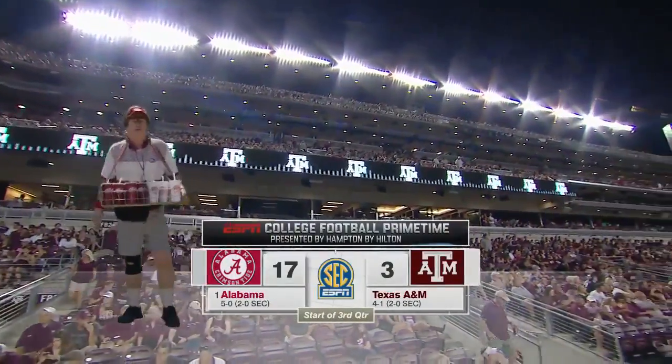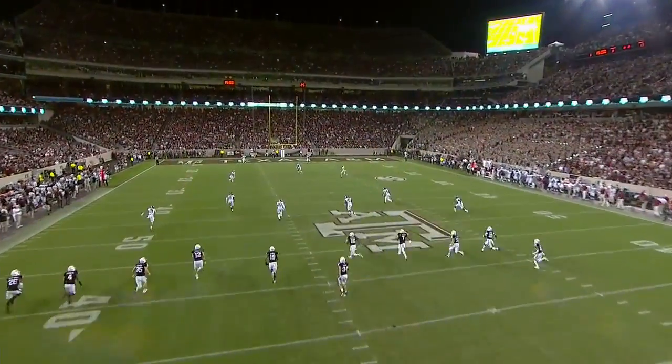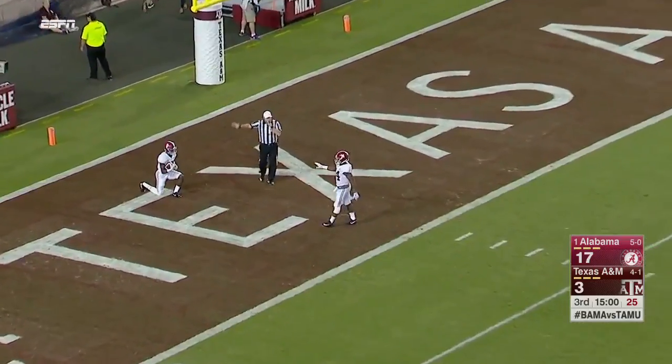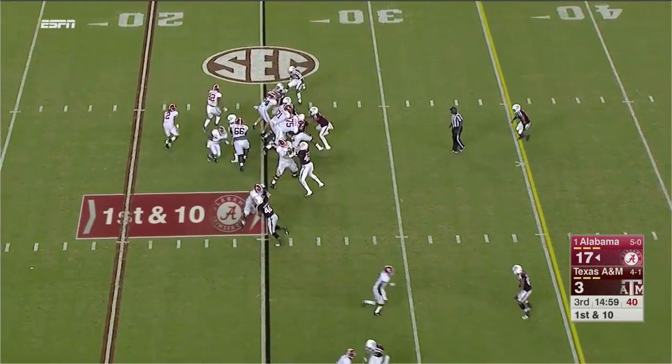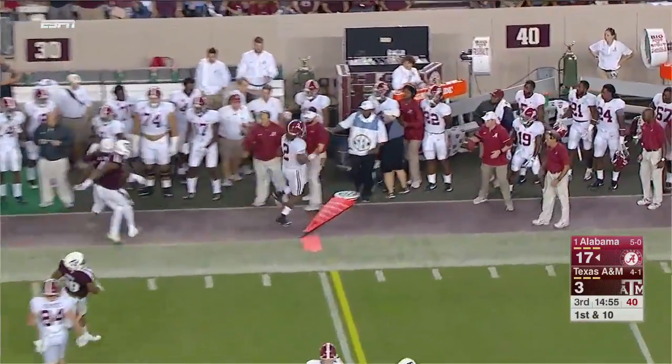Welcome back to Dr. Pepper Championship Drive Game of the Week. Weren't able to run the football very well in that first half, only 41 yards. That'll be a big challenge for him here in the second half. But obviously this is a much different beast in facing Bama and Jalen Hurts, who looks to turn the corner.